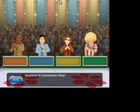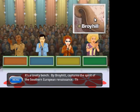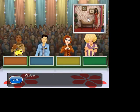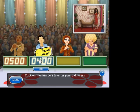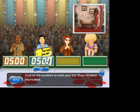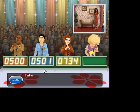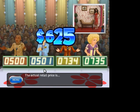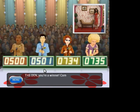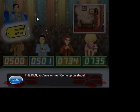Welcome to Contestants Row. Here is the item up for bids. It's a lovely bench. Let's start the bidding. Looks like he's ready to kill. It's your turn to bid. No, don't you dare. $501. He's going to kill somebody. The actual retail price is $6.25. Come on up on stage. $6.25. We got it. We got the bench.